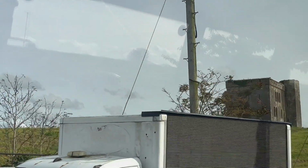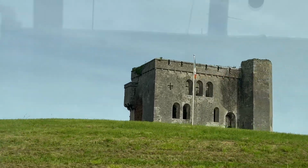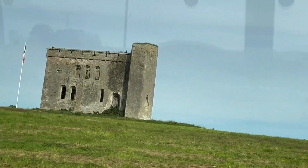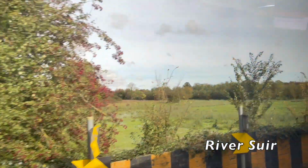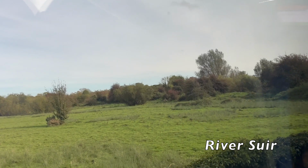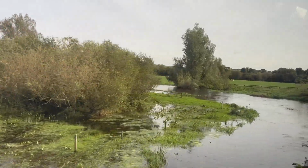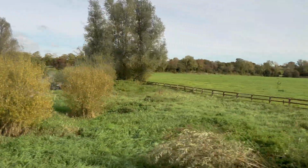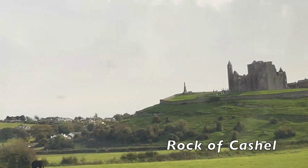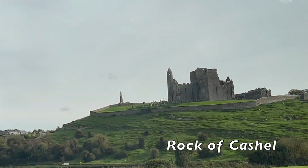And we pass an old Irish castle which once housed the Irish lords, clergy and even kings back in the time gone by. And we now cross the River Suir, which flows through Tipperary. And we get our first view of the Rock of Cashel standing high above the town, but we'll have better aerial views to come further on in the video, so stay tuned.